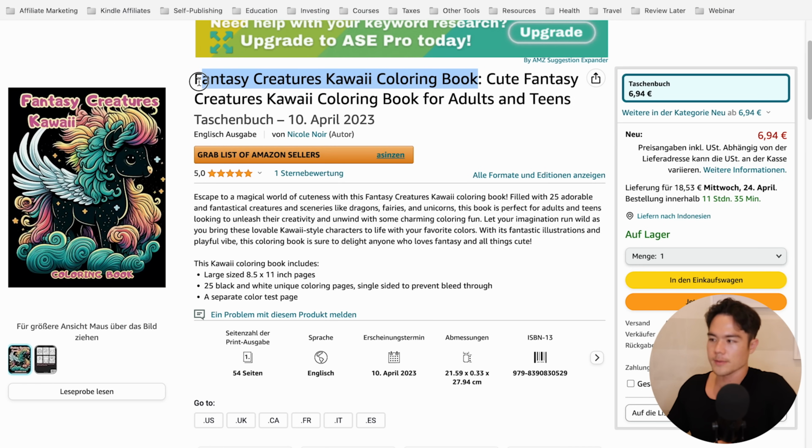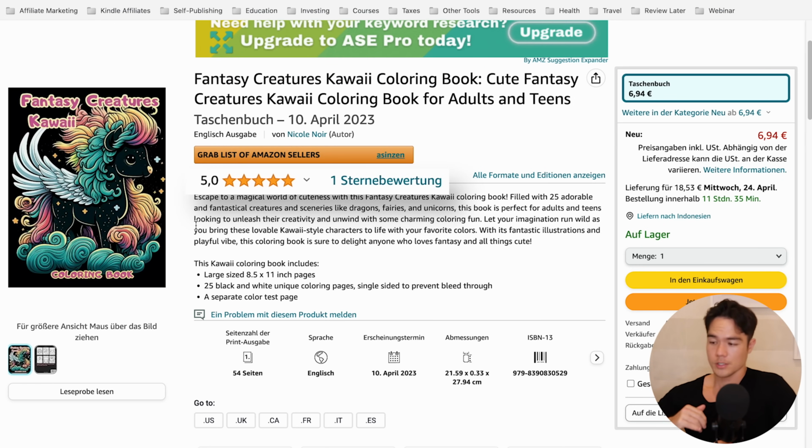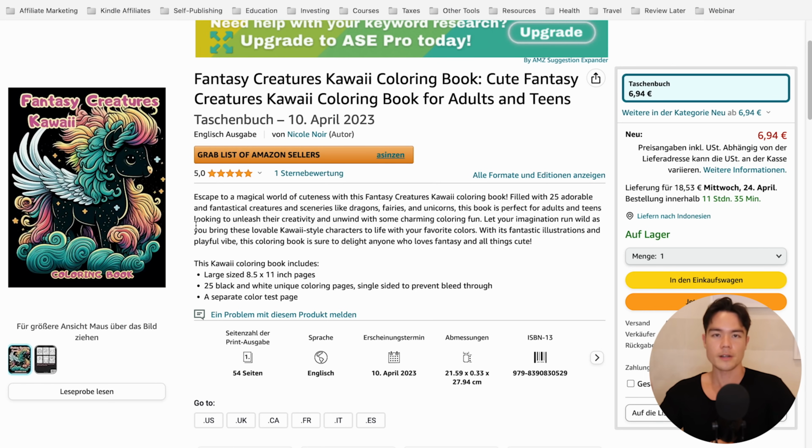So it's a keyword optimized title. The cover can improve, but the main thing is one review, right? That's pretty much the issue here. But there's not much else to it. Get more reviews. Once you get to 20 to 40 reviews, if you're not making sales, then you can think of something else. But at the moment, getting reviews is your priority.